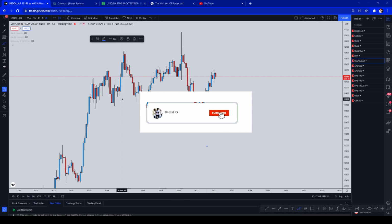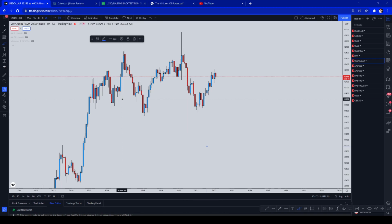Today we're doing a pre-market analysis. As you can see, we're going to take a look at a few pairs. We'll be looking at the DXY, NAS100, GJ, and AUDUSD. Without further ado, we're going to just jump straight into it and look at the DXY and see what's happening with this here.